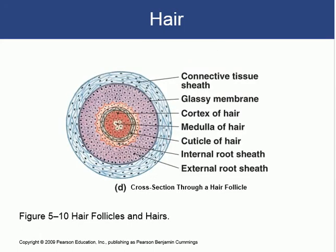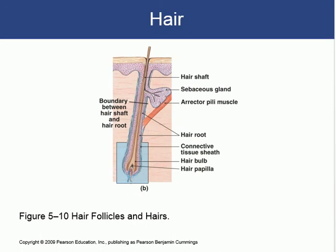This is a cut section of the hair. The inner part is called the medulla, and the outer part is called the sheath. So medulla, cortex, sheath. There are other layers in between. This is a boundary right here between the root and shaft. Anything under this, starting from here, going all the way until this point, is the root. Anything above that is the shaft. So obviously the sebaceous gland opens to the shaft.